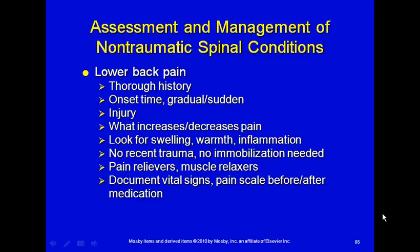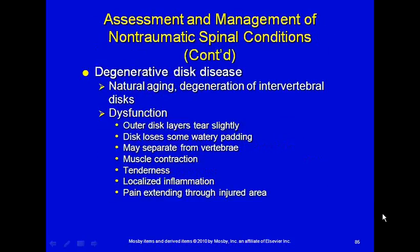Was there any injury associated with it? What makes the pain better or worse? Look for swelling, warmth, and inflammation in the low back. If they have no recent history of trauma, then you don't need to immobilize them. They're more in need of things like pain relievers, muscle relaxers. Get a good set of vital signs. Make sure that you document the pain scale before and after giving any medications for pain. These could be patients with compressed discs, slipped discs, low back strain, those sorts of things.